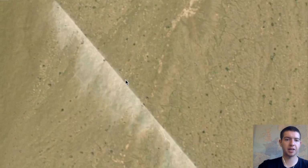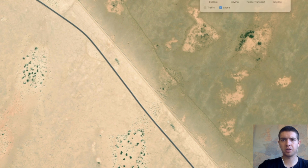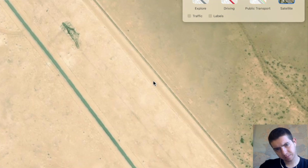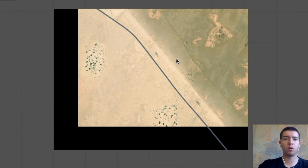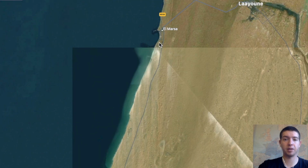Here you can see there's desert sands building up on one side of the conveyor belt. If I quickly turn off the labels, you can maybe see the conveyor belt there. Yeah, you can even see it from space. It really is the most impressive thing. What a crazy project this must have been to even think of building, never mind putting into place.